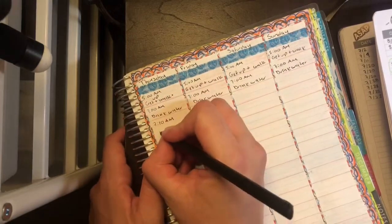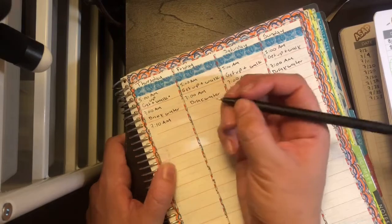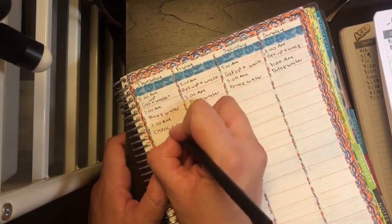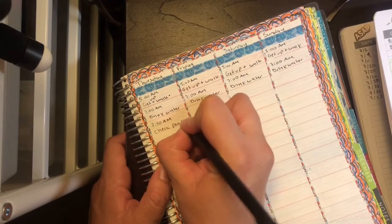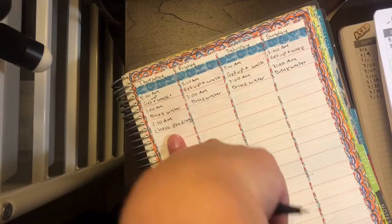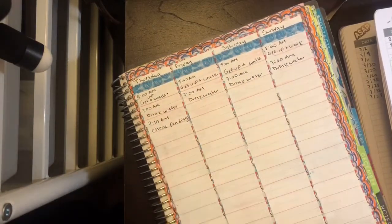So I'll just put here, pending, check pending. I know what it means, but I have to write it almost like a key because the space is very, again, I keep complaining, I know, but anyway.